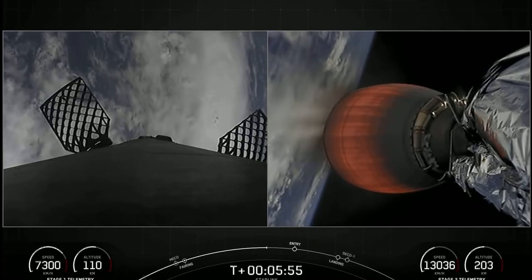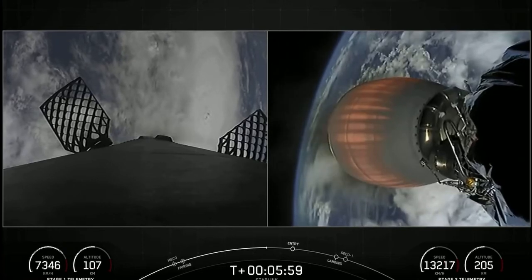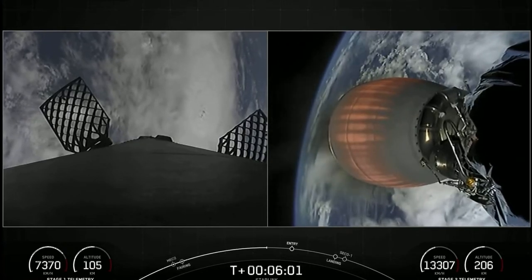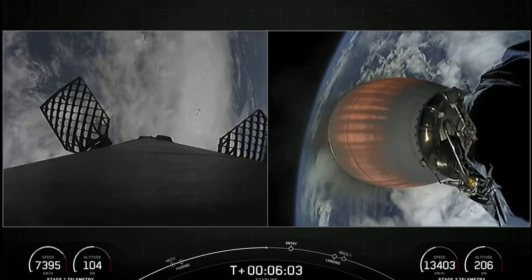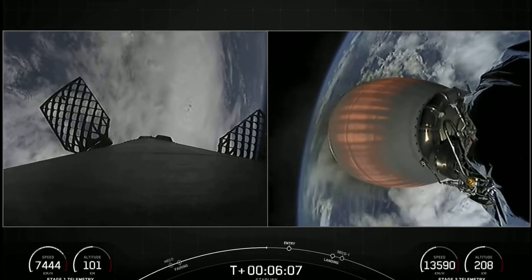On the left-hand side of your screen is our first stage making its way back to planet Earth, which you can see in the background. And on the right-hand side is our second stage's Merlin vacuum engine taking our Starlink satellites to orbit.